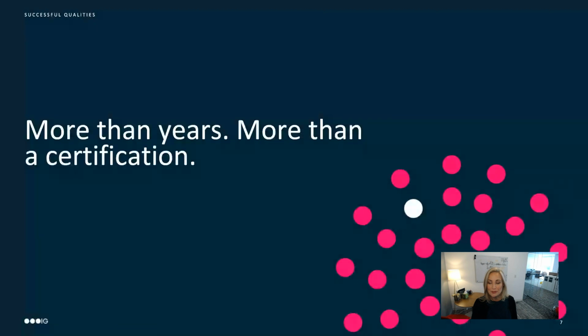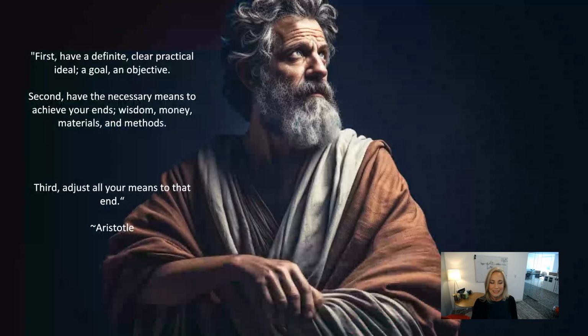Now that we understand the roles which you might need, let's take a look at what kind of skills can best be put to use. Remember your ancient Greek philosophy? Even Aristotle knew having a definite, clear, practical idea, well, that's a project. That the way to achieve the goal, the project, was via wisdom. That's a qualified project manager. Money, that's a project budget. Materials, that's a project delivery tool and resources. And methods, that's project delivery governance, or fancy speak for project delivery ways of working. Let's explore further.